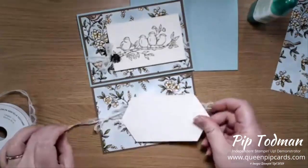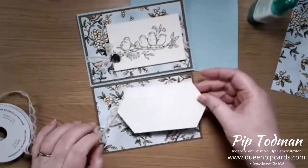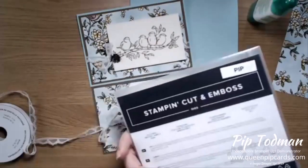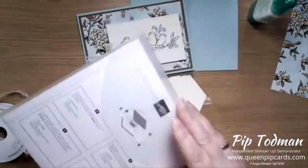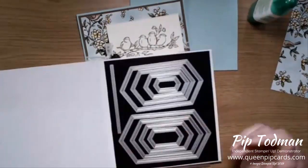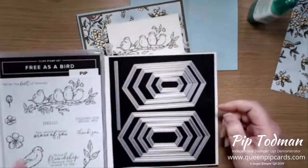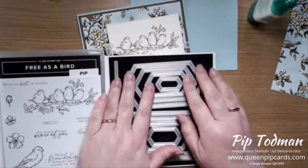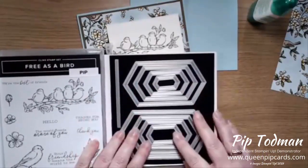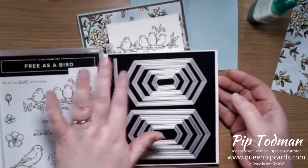I was going to use the nested dies, so that's these ones, which actually come with the bundle. The bundle is for these dies, the stitched nested labels. Now, you don't get them on the magnetic sheet, but you do get all of these, plus you get the Free as a Bird stamp set. So the stamp set and the dies are part of the bundle. I think it's $47.50 in the UK. I'm not sure what it is in other markets, but I think it's still a really good deal because you get 1, 2, 3, 4, 5, 6, 7, 8, 9 of these dies.